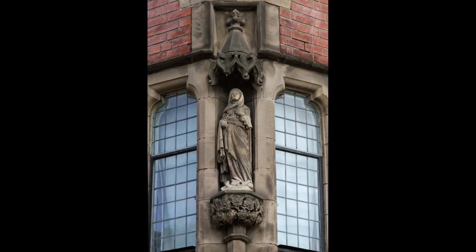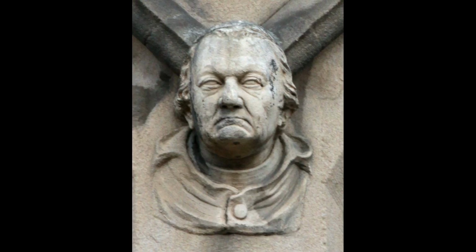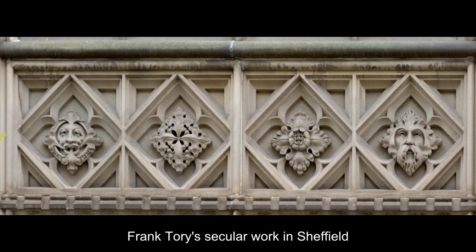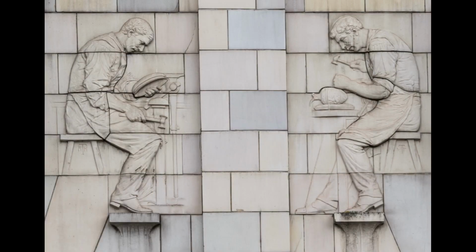Both the Pieta in the north transept and the statues that adorn Charles Hadfield's Cathedral House were carved by Frank Torrey, who set up a studio in Sheffield in 1887 and also taught at Sheffield School of Art. By the 1920s, Torrey had moved his studio to premises on Ecclesall Road, which are now occupied by the Porter Brook Public House.